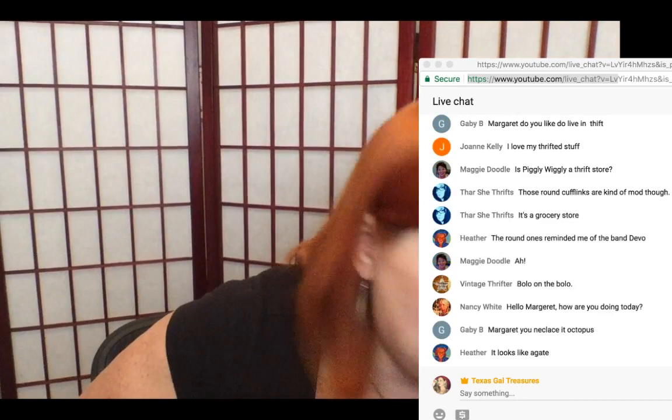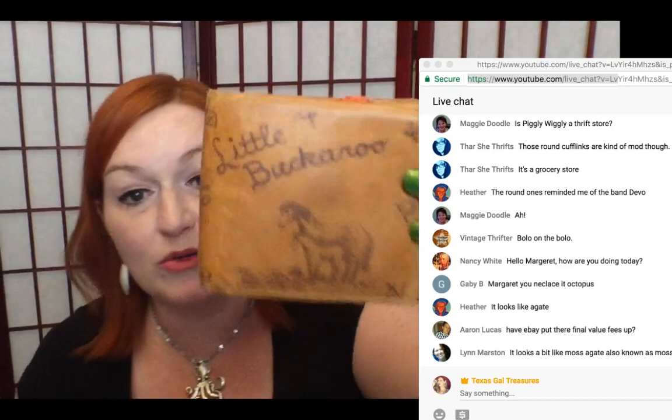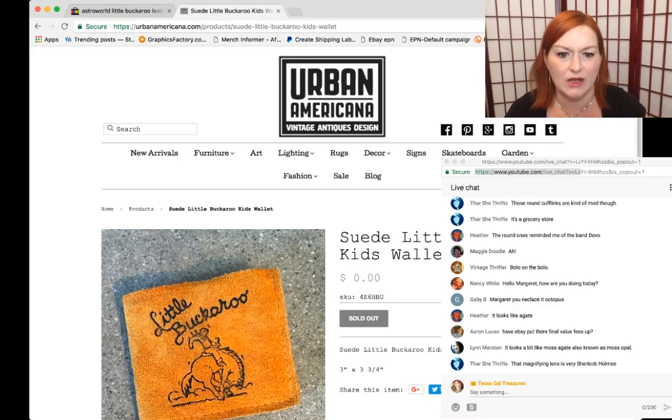Okay, and then the piece de la resistance is this little wallet. I love it. So, little buckaroo wallet. And it was from Astroworld, which was a theme park that we had here, like an amusement park. But it closed down. They tore it down. But there are collectors for Astroworld stuff. So there are other little buckaroo wallets out there, but I couldn't find one with Astroworld. So like here's one. This is sold out. Okay, that explains that. But yeah, I mean $10.